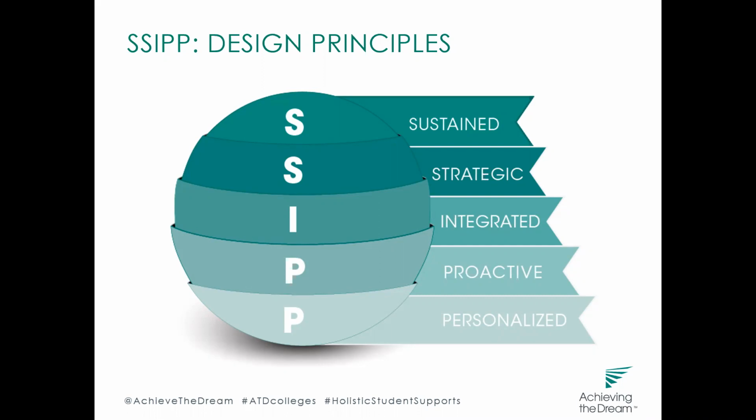Support should be integrated, and this is really critical to this approach. So a seamless experience for students demands that we integrate services and departments, technologies, data, and all the student success initiatives and committees that exist on our campuses. Supports need to be proactive so that we know what obstacles may appear and we connect students with those supports that can help them before things become a crisis. And then finally, supports need to be personalized. And when we say this, it means that students know who to go to get the support they need, and they get the specific type of support they need when they need it.